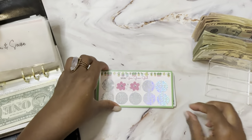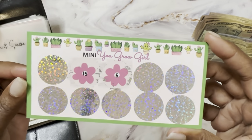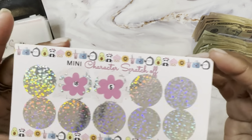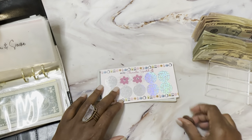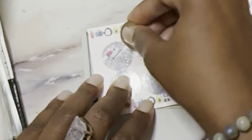All right, next I want to put some money into my mini savings challenge. This side says You Grow Girl. These are available in my Etsy storefront as well. And this side is a character scratch off, so let's go ahead and do this side. If you hit a character, you will have to skip or double. Let's try this one since we're already on a roll up here.